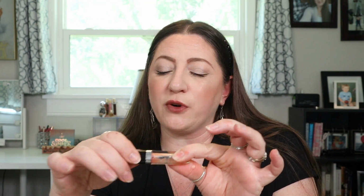And I have been sad about it for a while, and this still smells minty. It doesn't smell like it's gone bad. If it is, I'm still using it, okay?